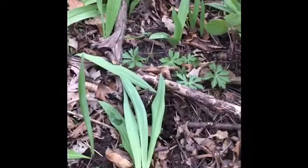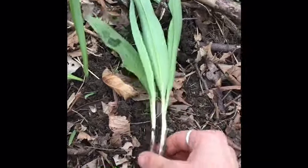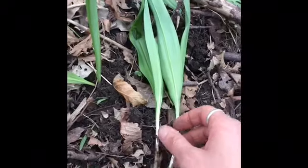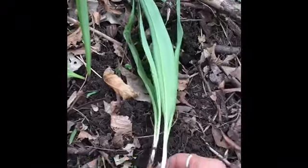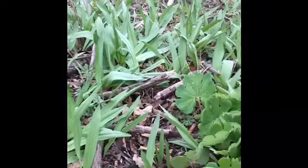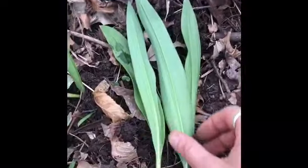You can nibble on them raw, but they are great just sauteed as a springtime herb to add to your stir fries, along with your garlic mustard and whatnot. But you can just grow your own onions or chives, get some garlic mustard. There are other ways that you can increase the onion garlic flavor in your diet without having to harvest too many ramps. If they were really common, I would say go for it, but as of now, just be mindful of harvesting it.